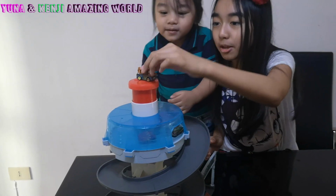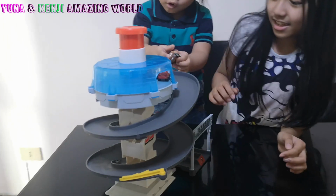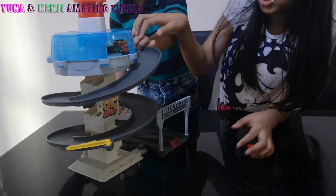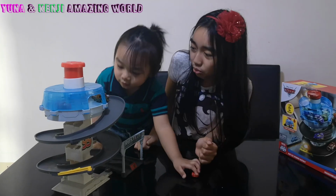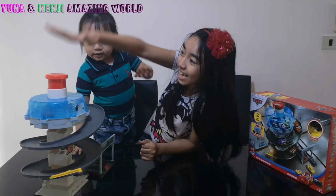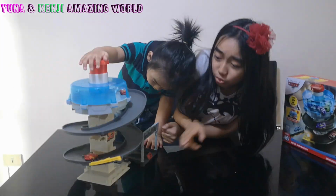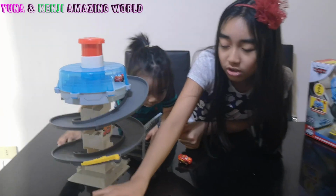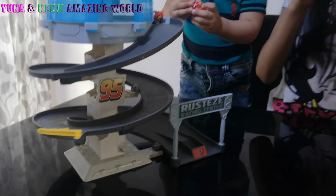Okay, Mater, you can push this. Push, push. Oh no! Push it. Here, push, push. Oh no! Ramon and Mater are stuck. Push it again. Push. Oh, they're all falling! Oh no! Mater got knocked out of the race. Yay! Good job, McQueen.